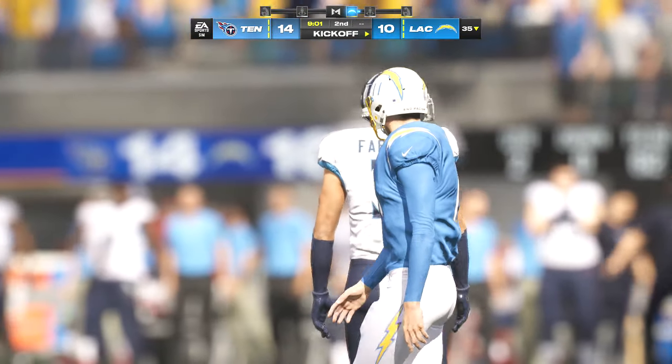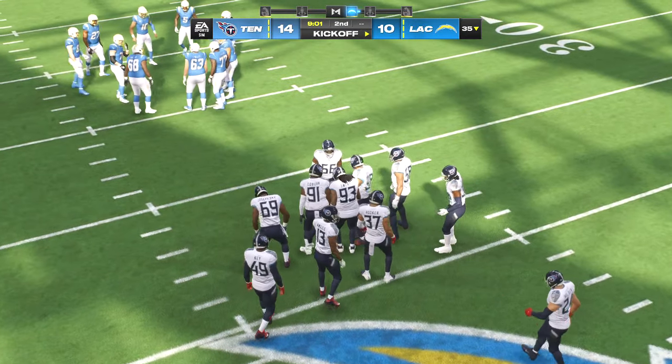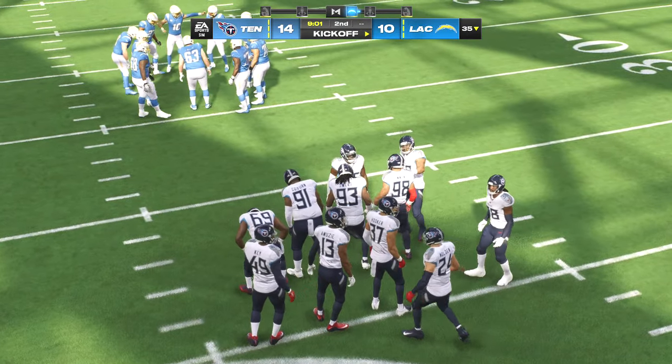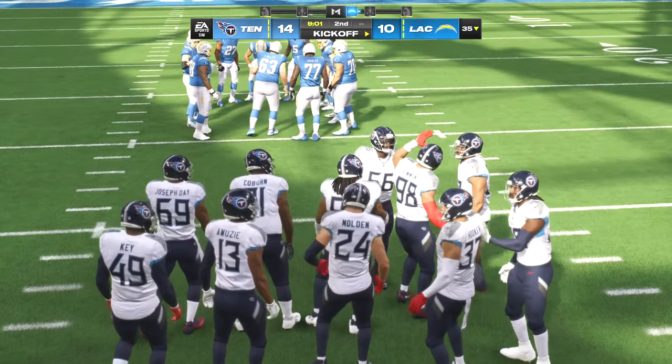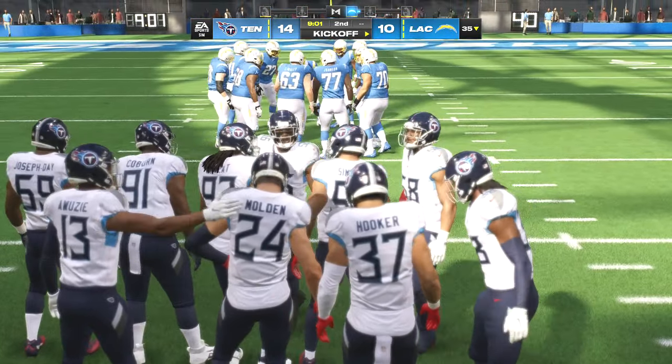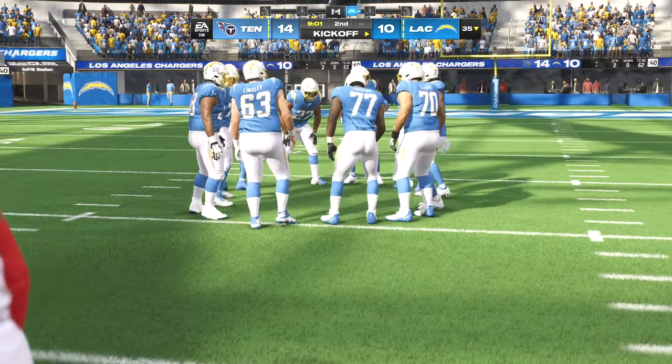That drive took him inside the 10. Good job defensively to hold him to 3. Yeah, I like how you did that. Give a little tip of the cap to the stop troops there because they didn't give up a touchdown in that situation, right? Made them kick the field goal. And yeah, points went against them, but that feels a whole lot better running off the field.